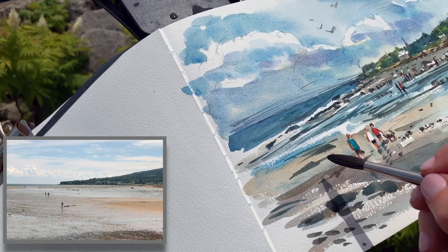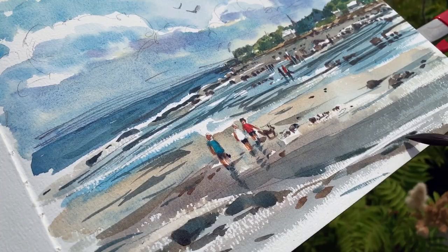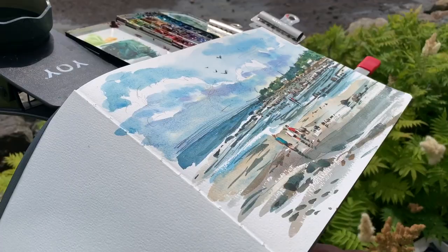Usually I have a hard time knowing when to finish a sketch, but I can keep on painting details for a long time. But in challenging conditions like this, once the essential strokes and colors are down, it'll be a relief to pack up and get out of the wind. That's when I call it a day.